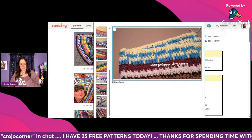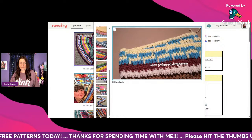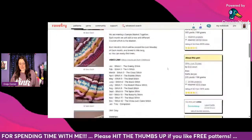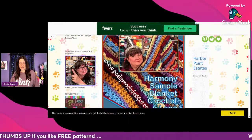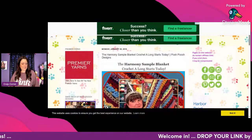Come on now. I'm trying to get it to switch. Sorry, it's not clicking. But you can get this for free if you scroll all the way down to the bottom and click the link, and there is the free pattern right here. And she calls it the Harmony Sample Blanket Crochet Along on her website.